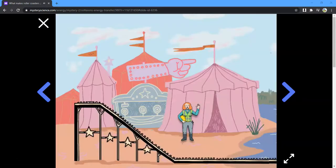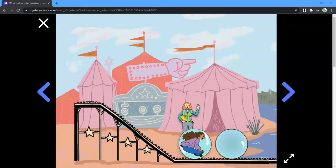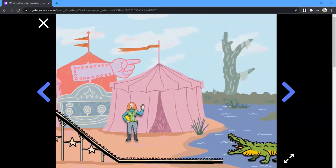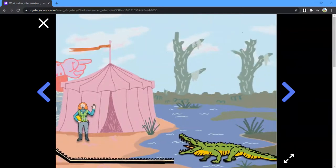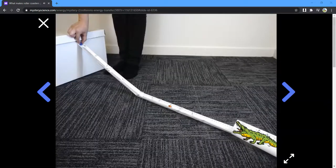Here's how it works. Riders sit in a car at the top of the hill, but instead of a traditional bumper car, this car can roll. They'll roll down the track, then bump into an empty car at the bottom of the hill. But Annie's got to deal with one big problem. The only place to build this bumper coaster ride is right next to an alligator-infested swamp. Annie needs to find a way to make sure that the car with the rider doesn't end up as gator chow. So today, you'll make a model of the bumper coaster ride out of paper.